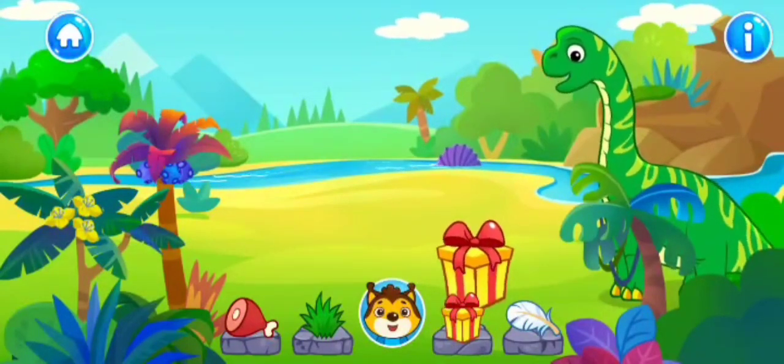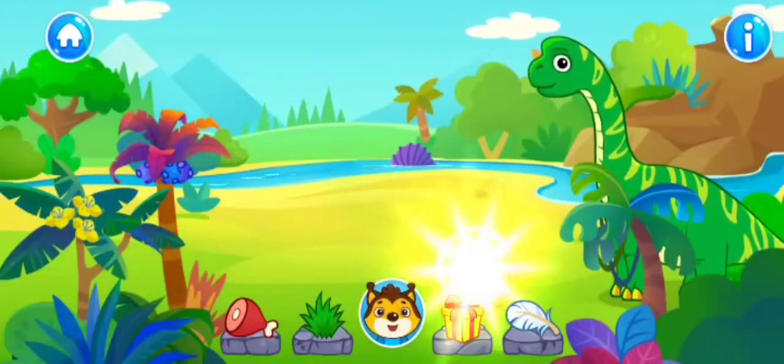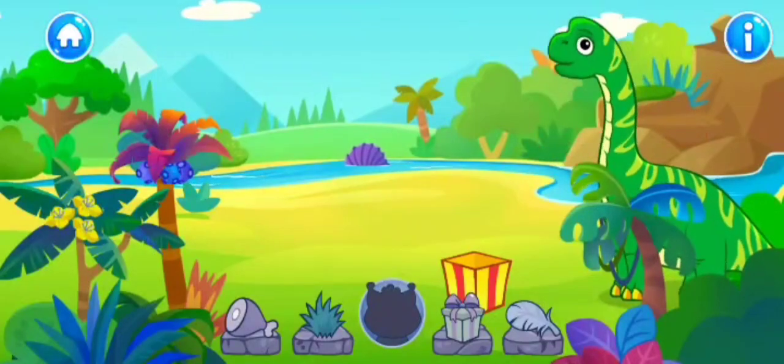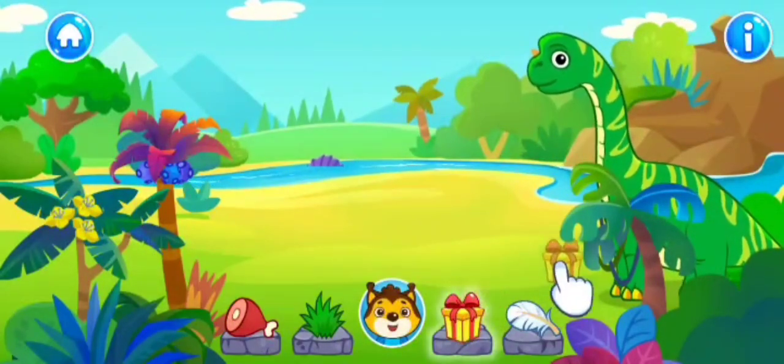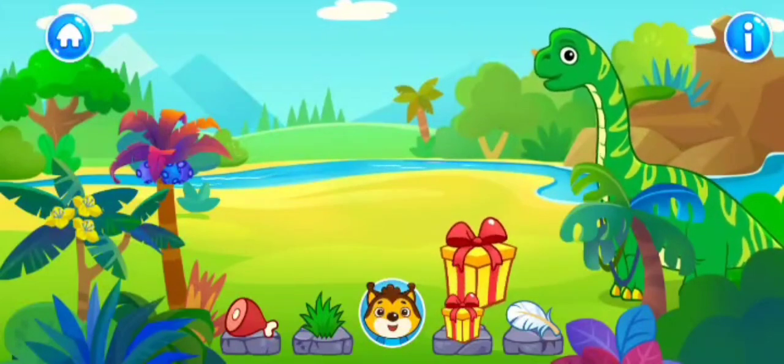The Brachiosaurus has a very long and flexible neck.